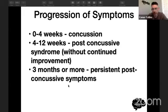Lastly, if the patient is now pushed beyond the 3-month period, they fall into what used to be called post-concussive syndrome. We now refer to it as persistent post-concussive symptoms. One of the things that we know is the longer that this goes on, the more complicated it gets, and that's merely by virtue of time. And the longer the time, the more elements get layered on to any injury at all. So from a psychosocial perspective, maybe the person's off work and that has detrimental effects. So the longer that things are going on, the more complex it's becoming.